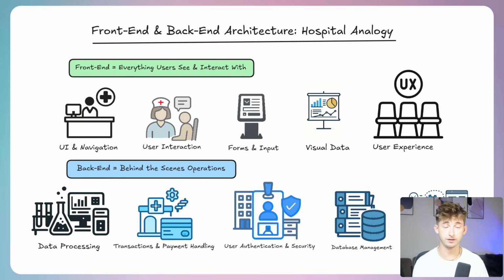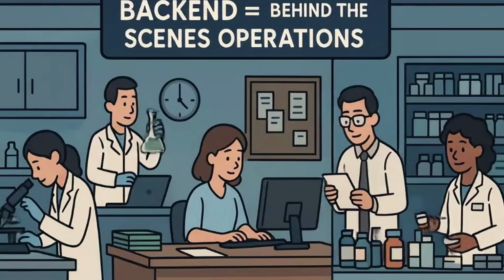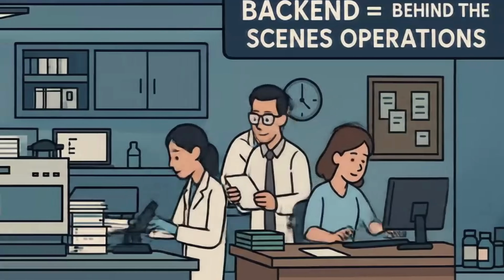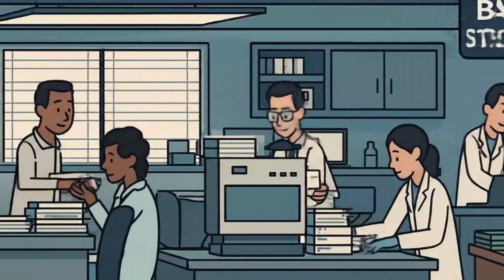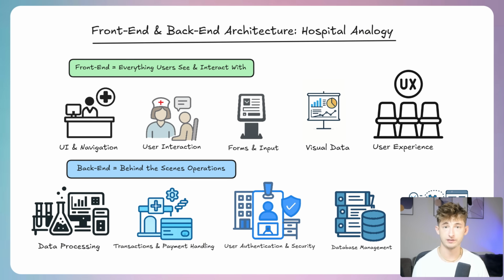Now the back end is just like the hospital's medical laboratories, pharmacies, and administrative offices. It's what happens behind the scenes: patient records management, test processing, medication preparation, basically all of the crucial work that patients do not see but that makes everything function properly. Overall, the back end manages all the complex operations, including data processing and storage, user authentication, security, payment handling and transactions, database management and organization, and also automated workflows that run continuously.